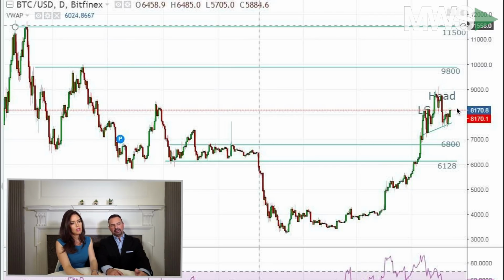And I didn't put the right shoulder in because it's not done yet. So this could easily fail and break higher, right? Yes. And if it breaks higher, the targets would be 9.8 and 11.5, and I have that indicated here up on top.